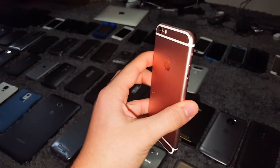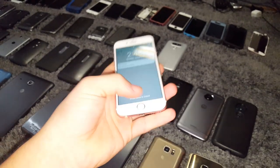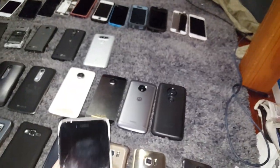So yeah, iPhone 6s, 16 GB. I don't know what version this is on. I think it's on some version of iOS 11. Yeah, still passcode locked. I'm not even gonna try to type it in because I know I'm not gonna get it right. I tried to contact the owners. They never responded, so that really sucks.